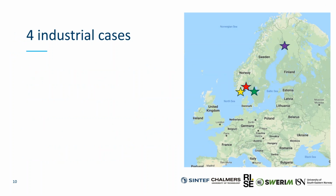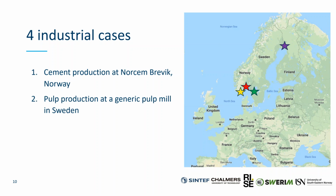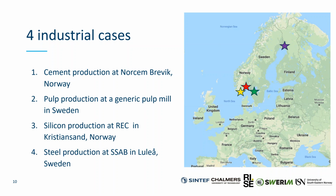So, this is an overview of the 4 different industry cases. We have looked at cement production at Norcem Brevik in Norway, which is located at the red star. We looked at pulp production at a generic pulp mill in Sweden, that is the green star. And the silicon production at REC Solar in Kristiansand in Norway, which is the yellow star. And finally, the steel production at SSAB in Luleå, Sweden, and that is located at the purple star.